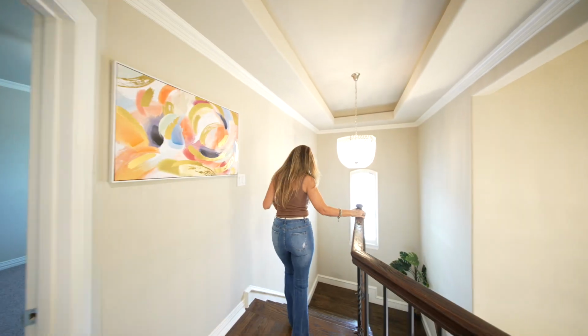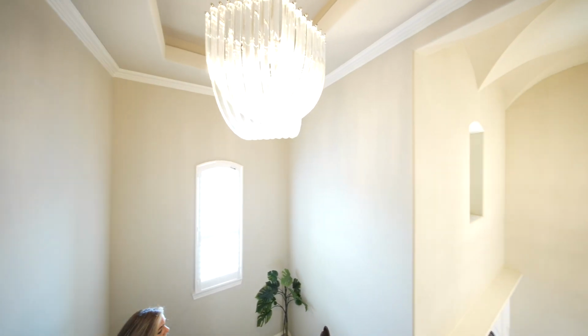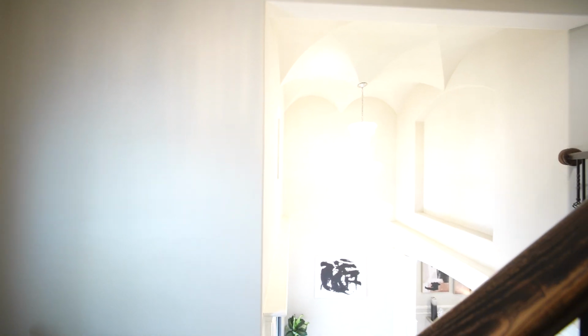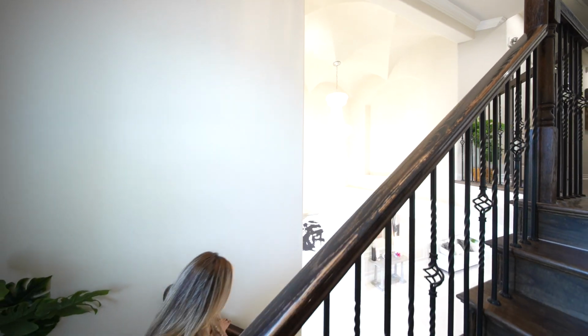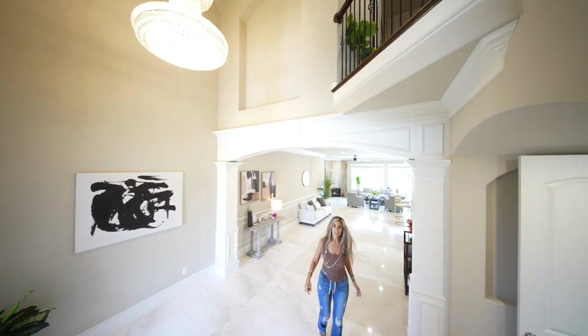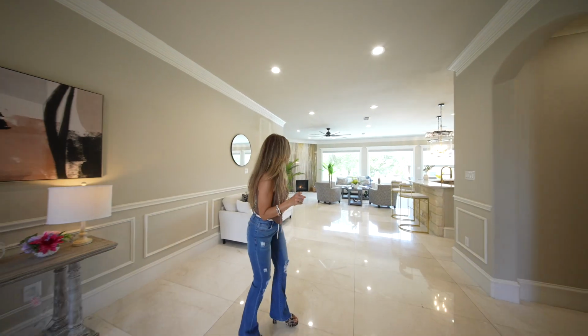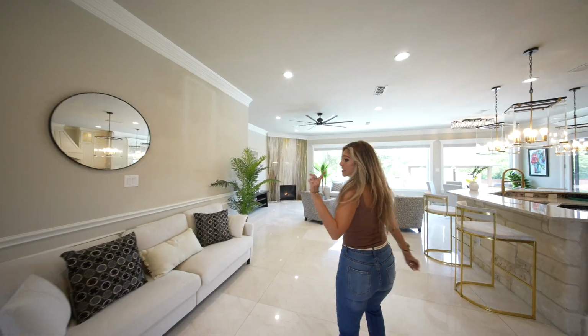Beautiful. Love the chandelier. Now we're going to go to the primary bedroom suite. And after that, we're going to show you some more goodies that this property has to offer, so you don't want to miss this. Stay to the end of this video.